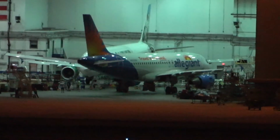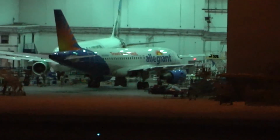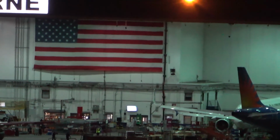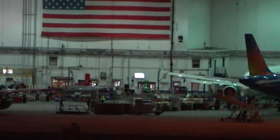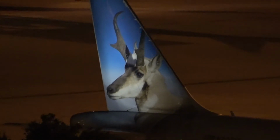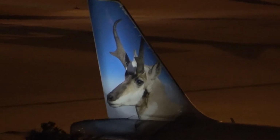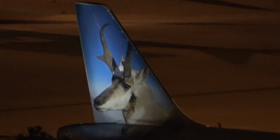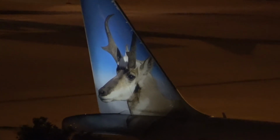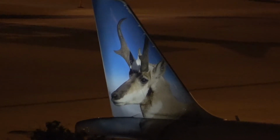That's an Allegiant jet. It's deceptive how big these buildings are. Look at, there's multiple jets right there side by side. But most importantly, let's salute this American flag. Looks like more horny aviation action. That's Buck, the pronghorn antelope, from our friends at Frontier Airlines. Hopefully they won't have engine problems like they did yesterday. He looks sad this morning.